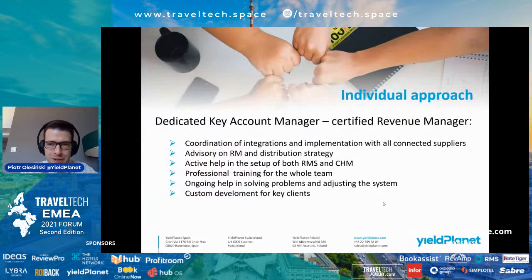And also, last thing before I change the screen to the tool. What is also the distinguishing factor for us is that we are taking our clients really individually. Of course, there are some revenue management systems which you can set up by yourself, and which work as kind of black boxes. It is very useful, especially for some small properties. This is a very good start into revenue management. But what we learned from our clients who are really careful about all the details of pricing and distribution is that the one-size-fits-all solution is basically not for them.